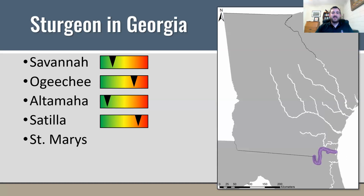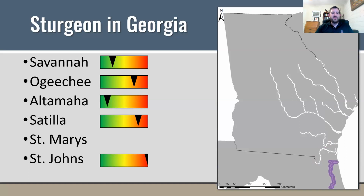St. Mary's we'll come back to in just a minute. And then the St. Johns River, which is the southernmost river that either species historically inhabited. Unfortunately, it seems like both Atlantic and short-nosed sturgeons are extinct in the St. Johns. There are no longer reproductive populations in those rivers, although Atlantic sturgeon, at least from other populations, may still sometimes visit the St. Johns estuary.